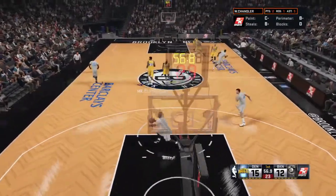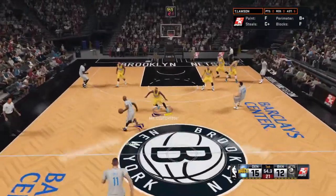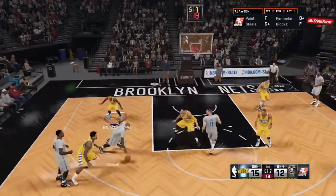He's a good spot-up shooter. When he has the ball in his hands, he can get in the lane. He creates for others, and I like his fearlessness as well.